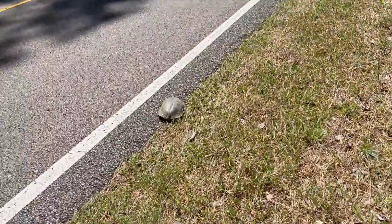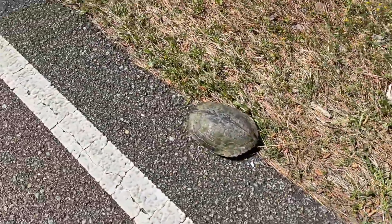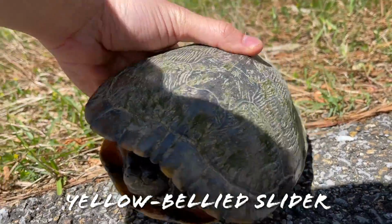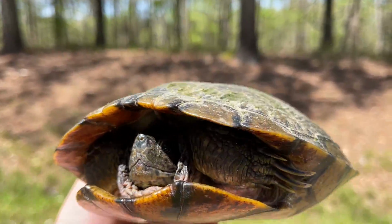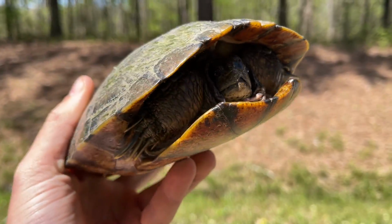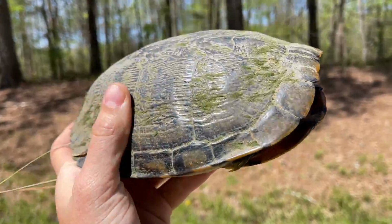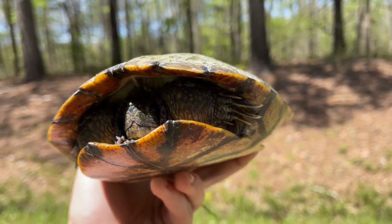All right, we've got a nice slider here on the road heading between spots. Melanistic boy, come here. Get you out of the road. Yep, these guys turn dark like this as they get older, so we're just gonna move them off the road and keep moving. Nice yellow-bellied, probably yellow-bellied slider here. Not far enough west to get red ears.